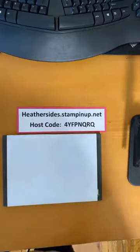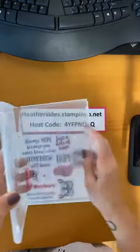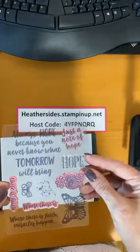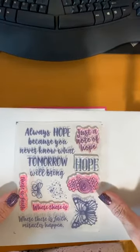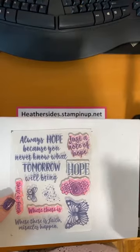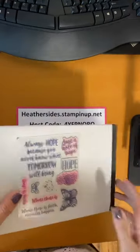And I guess with that in mind, you probably want to see the stamps as well. Okay, so this, if I set it on the white, you can see it a little better. These are the stamps that come in your Paper Pumpkin kit. All your Paper Pumpkin kits will come with a set of stamps. And like I mentioned earlier, the ink pad and all that good stuff.